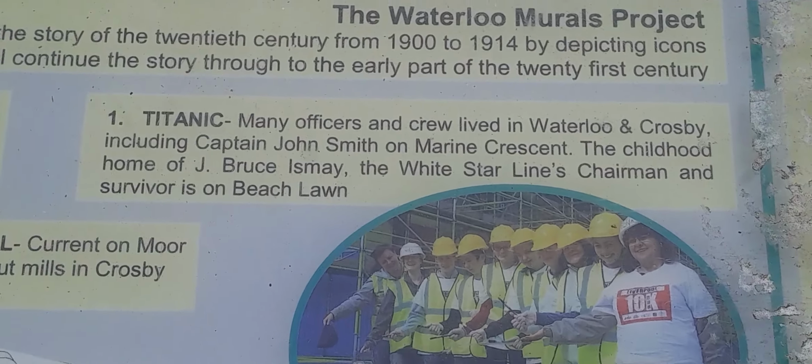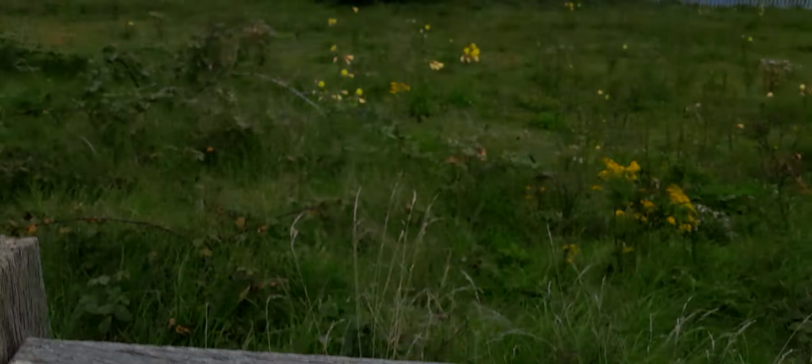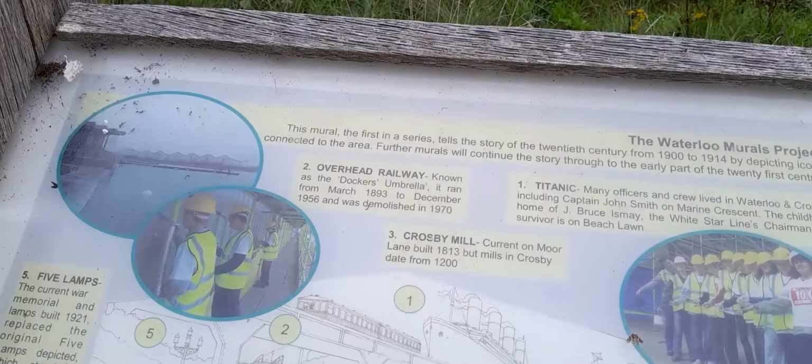Well, I've actually done videos on that, haven't I? And number 2, so yeah, that was the Titanic. Number 2, the overhead railway, which is there.